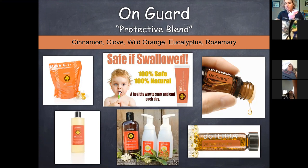So what I did was I took one of the little On Guard beadlets, and I put it in her straw, and then I put my finger over it. And I was like, here, Kaylee, mommy wants you to drink some water. And she drinks the water, and I'm like, wait for it. Is she going to catch on to this? Nope, didn't even know. So that's my trick to get On Guard into my kiddos.